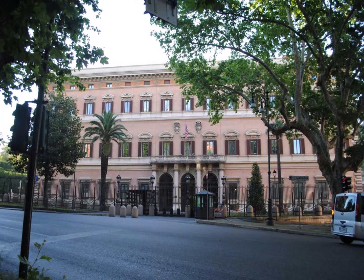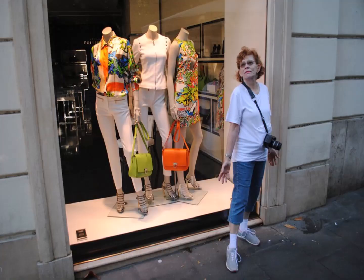Well, as we leave the metro station and start walking up the street, we realize pretty quickly that this is the embassy section of Rome, and here is the United States Embassy that we walk by. There's also a lot of high-dollar shopping. So here is Sheri as a mannequin in front of one of the couture places.